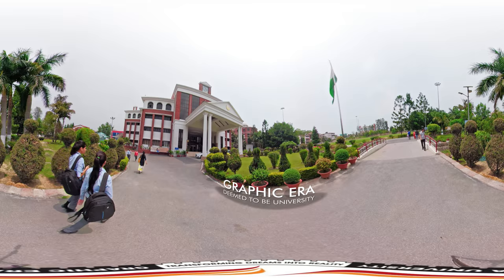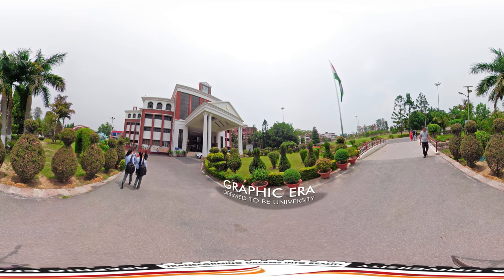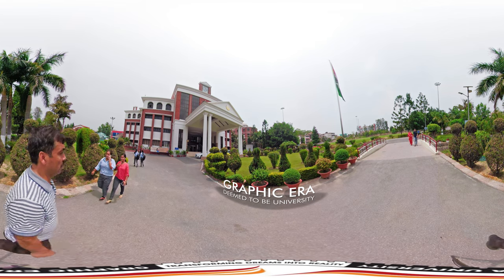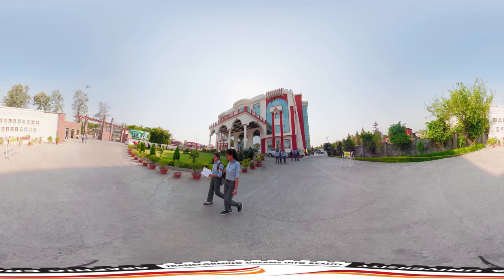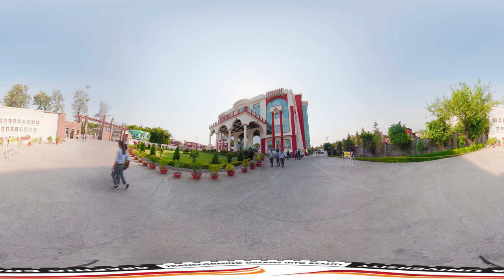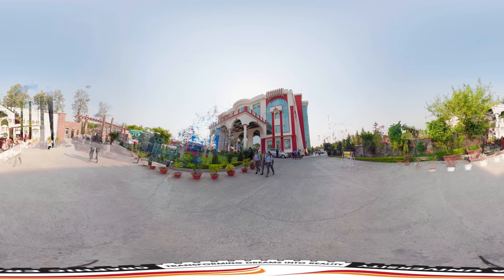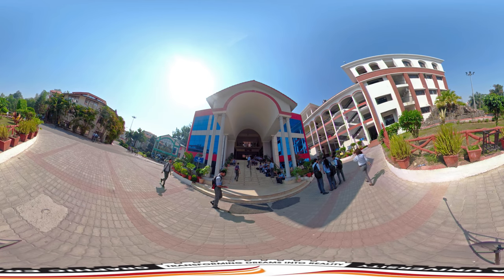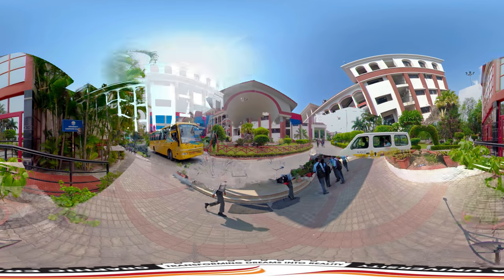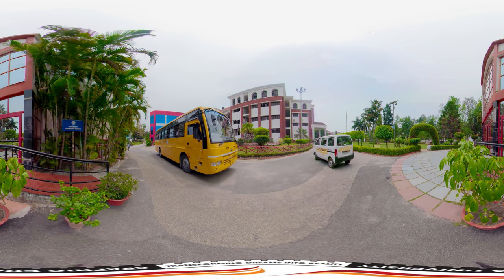The Graphic Era Deemed University is situated amidst beautiful surroundings of Rajaji National Park and offers an environment that encourages learning and kindles inventiveness. In 2008, the institute was accorded the status of Deemed University under Section 3 of the UGC Act. In 2015, Graphic Era University was accredited by NAAC with Grade A.